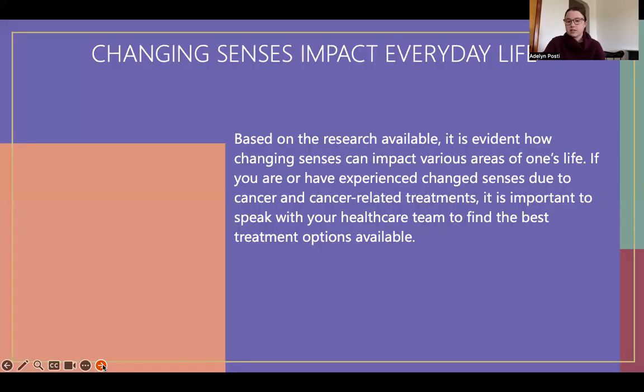So, based on the research that's available, it's evident how changing senses can impact various areas of one's life. If you are or have experienced changed senses due to cancer and cancer related treatments, it's important to speak with your healthcare team and find the best treatment options that are available to you.